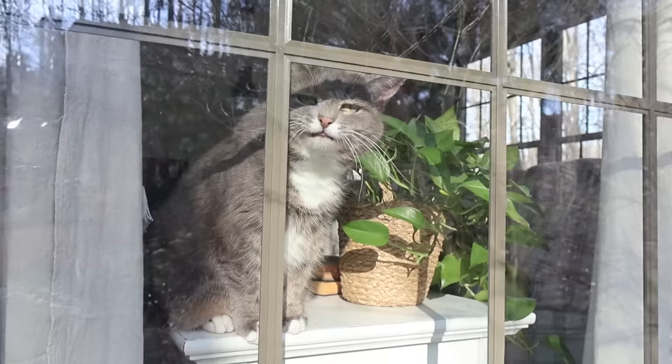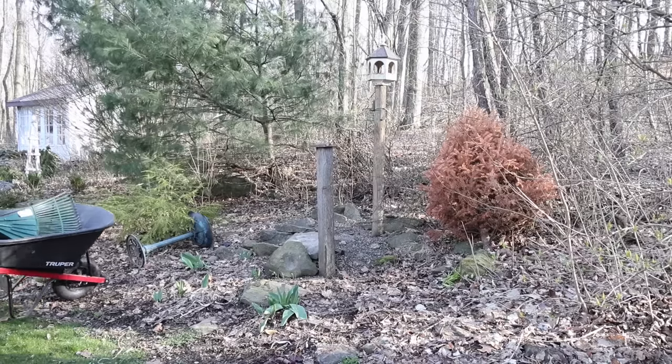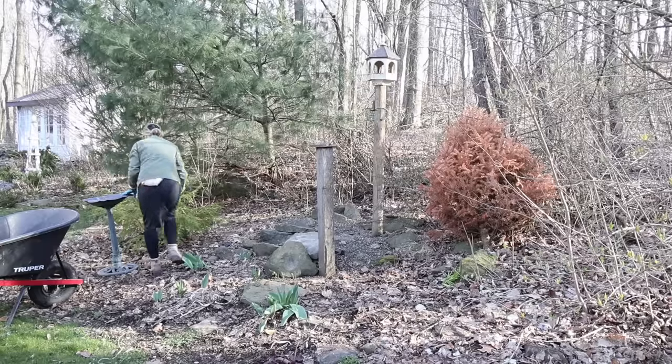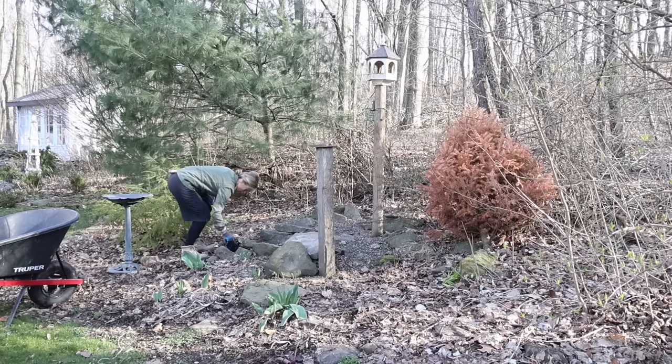So cute. So the first area I'm going to be working on is here by the bird feeder, and I basically just want to clean things up, you know, pull weeds, and my bird bath is always tipped over. We have raccoons during the night, and they always invade this area with all the bird seeds. And there's a brown tree that needs to be removed.